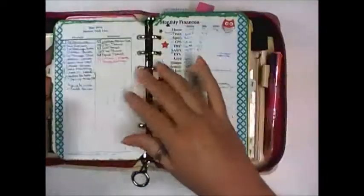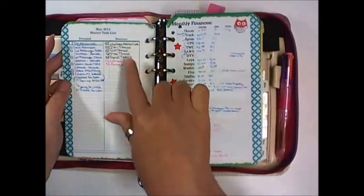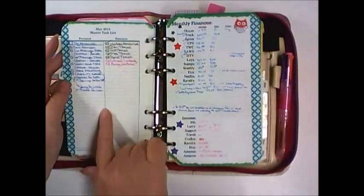On the back of this is the task list for May, and it's personal here, business here, so it's separated out, and it's all color-coded.